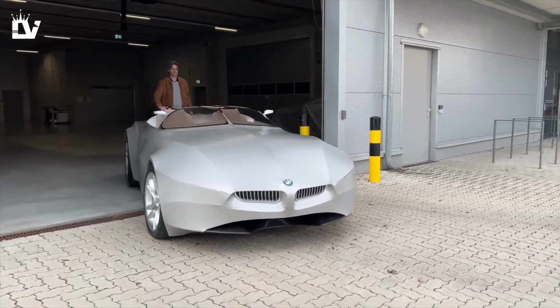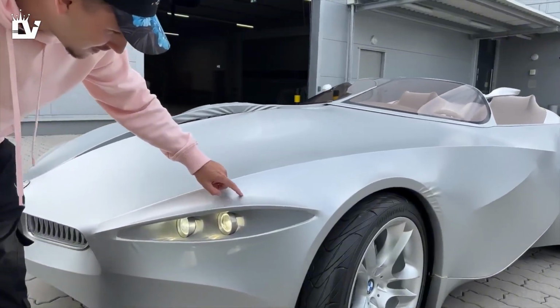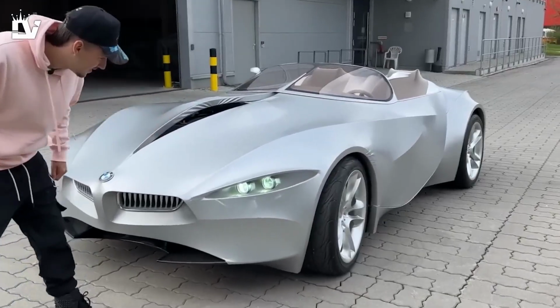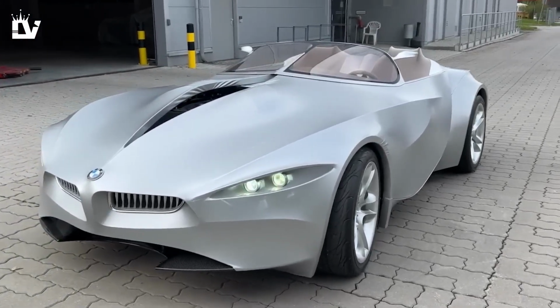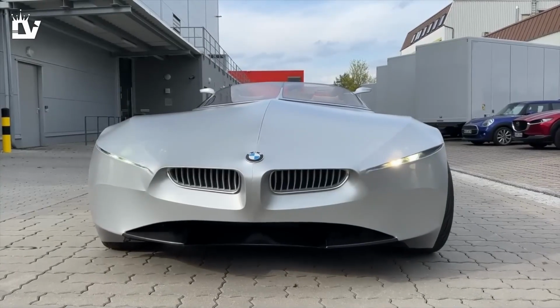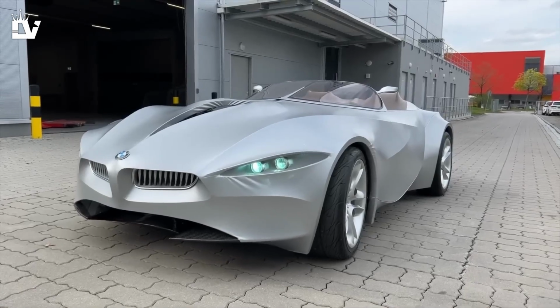Luckily, the BMW Gina is here to save the day because it's the only car in the world with a full fabric exterior. That means it can shape-shift. Seriously, the body can transform into different forms, whether sporty or futuristic. The skirts push out at the bottom and the headlights open up at the front like actual eyelids. This thing's got more eye contact than your crush on Instagram.